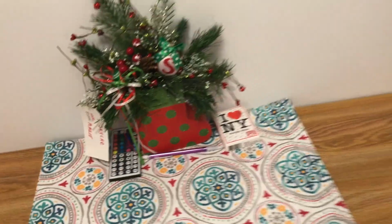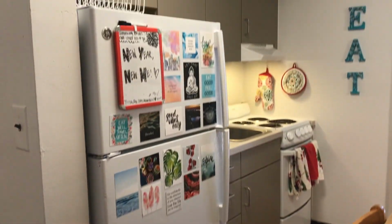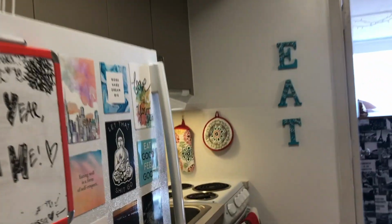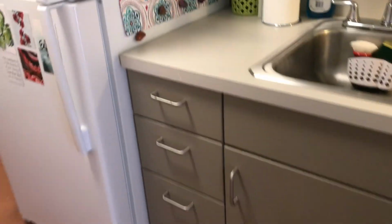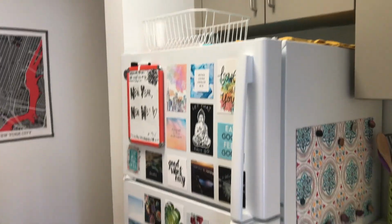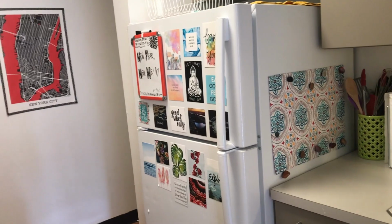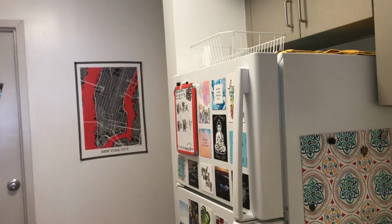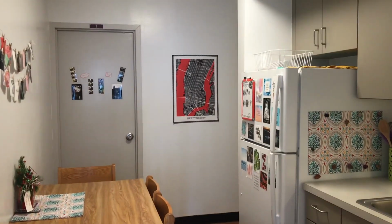So anyways, now moving into the kitchen area, which is right there, we have our fridge and our cabinet space and then our stove and our sink and other space stuff. On top of our fridge is our drying station. I have a full-size fridge and like the half freezer thing, like a normal size fridge. I'm not gonna open it because it's empty, because we all basically cleaned out our stuff, but yeah, that's our fridge. So I'll show you from this angle what our kitchen looks like.